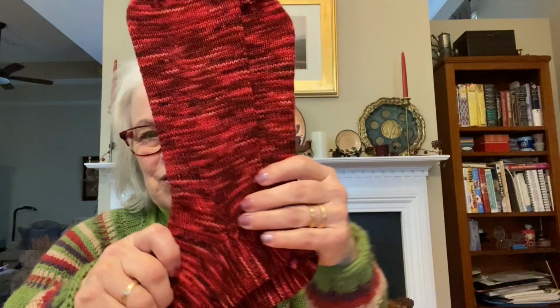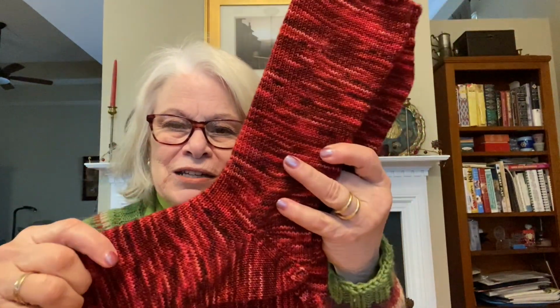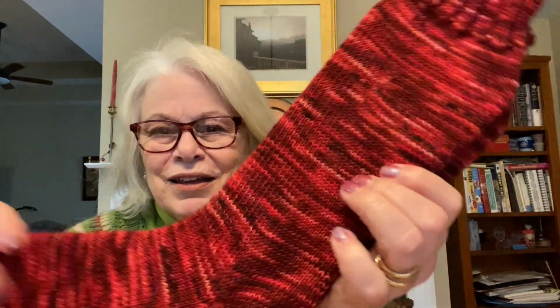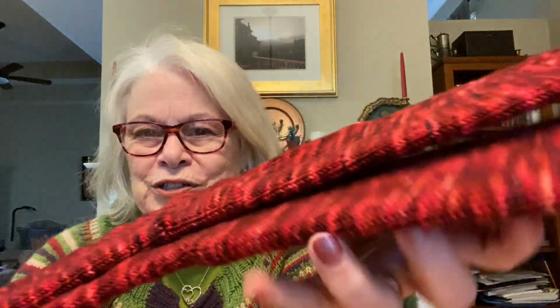My intention was these to be Christmas socks, but I didn't finish them in time for Christmas, and I'm not going to wait till next Christmas to wear them. So I will be wearing these. But they really came out nice. The yarn is beautiful, and I'm pretty sure it's Miss Babs.